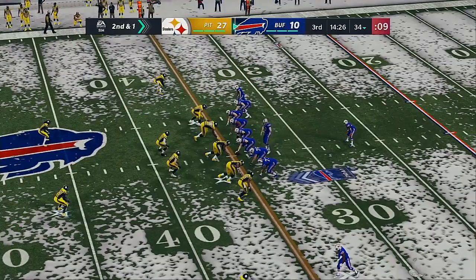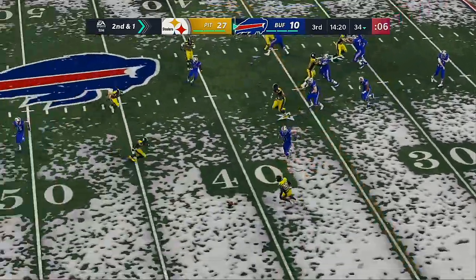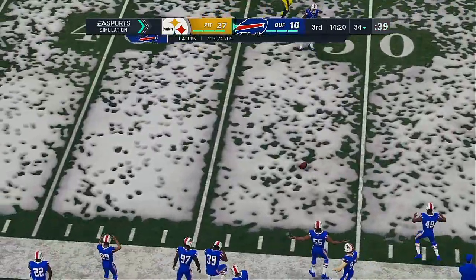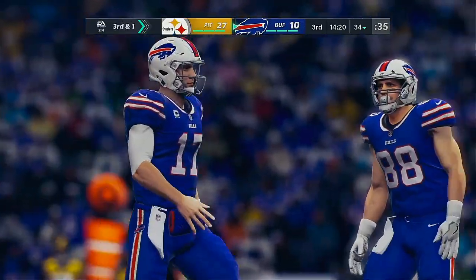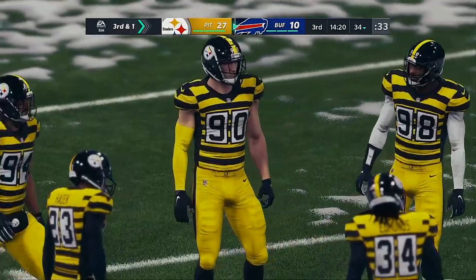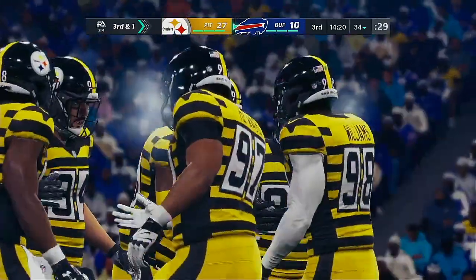Maybe a good spot to take a shot. Here, second and a yard from the 34. A play fake to Singletary, and now it's Allen. And his throw here's incomplete.